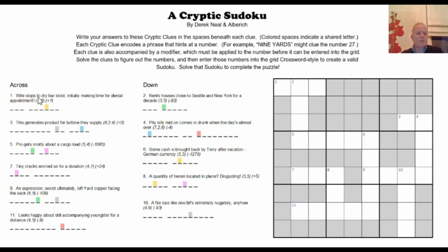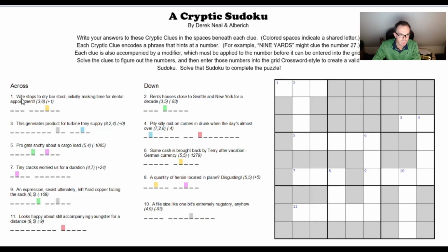So W stopping 2 TT. I don't quite understand. Oh, thirsty would be dry, not TT at all. How does that work? Wife would be W. Stops. Dry bar stool initially. Making time. Wife stops 2. So wife is sort of stopping. It's inside the word 2. I think that would give us 2. Then, thirsty would be dry. Bar stool initially. So by the initial letter of the word stool. Goodness me, that's complicated. So 230.